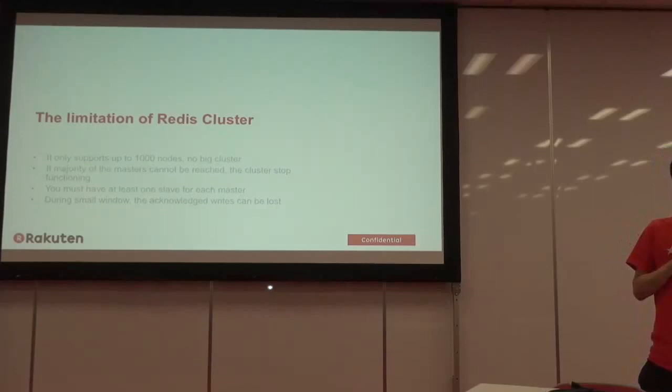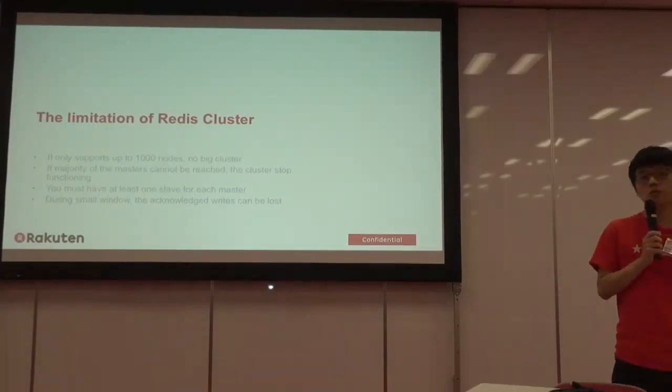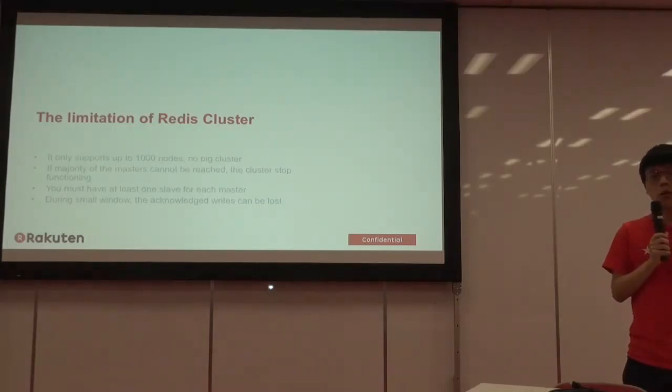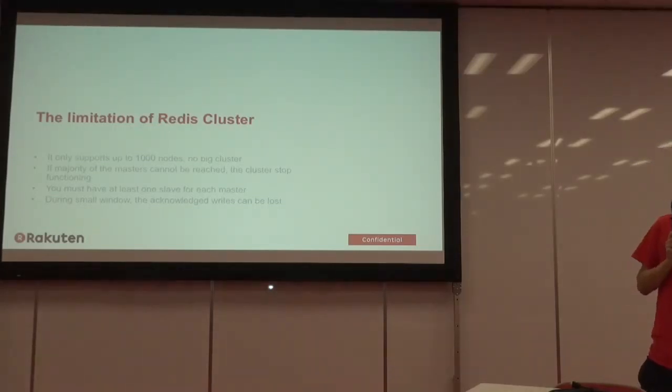Although you can configure it so that you are not able to access those slots but the cluster is still fine. It's configurable, but generally it's not a good configuration in my opinion. And during the small window, which means during the failover process, you can lose some writes to the cluster.